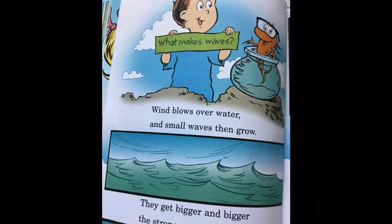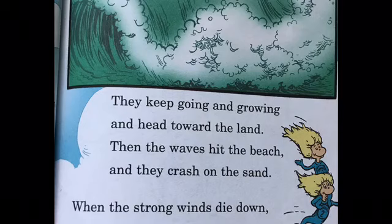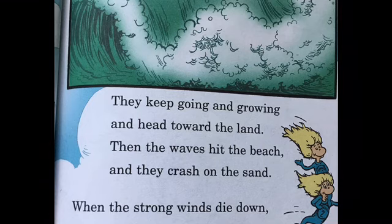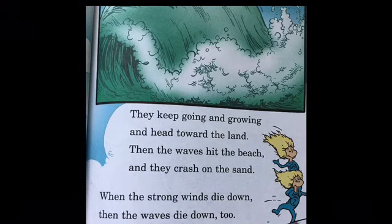What makes waves? Wind blows over water and small waves then grow. They get bigger and bigger. The stronger winds blow, they keep going and growing and head toward the land. Then the waves hit the beach and they crash on the sand. When the strong winds die down, then the waves die down too, until the time when the wind blows on through.